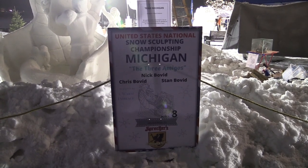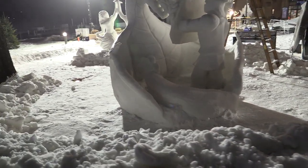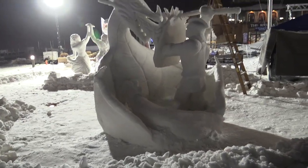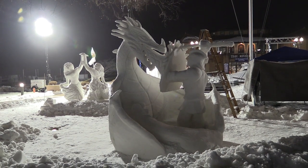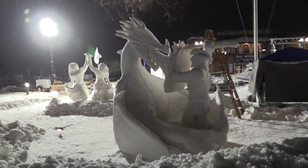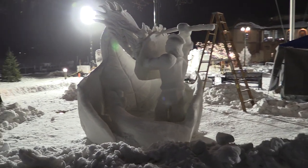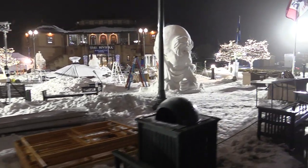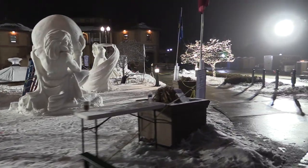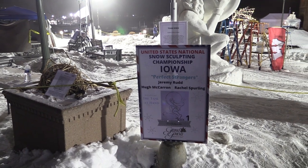This one here is Michigan. And we'll see what we can do with this one. I see a little bit of glare with the lights, but that'll give you a good idea. I'd like to kind of jump in there, but I can't. I'm not allowed to go behind the rope. So that was Michigan. Let's see what we've got over here. This one is Iowa.